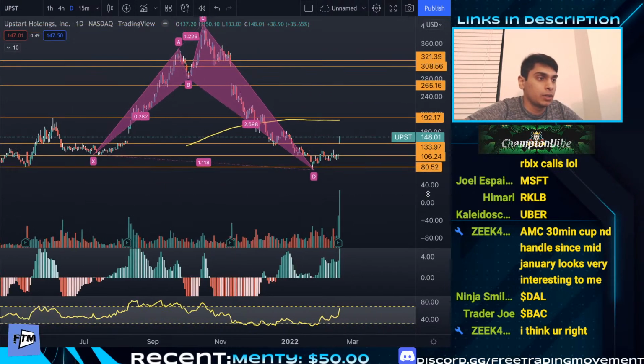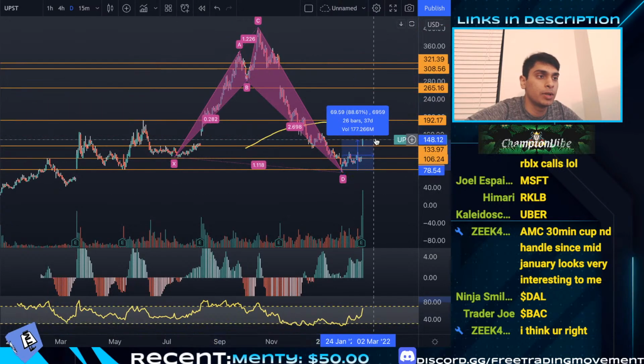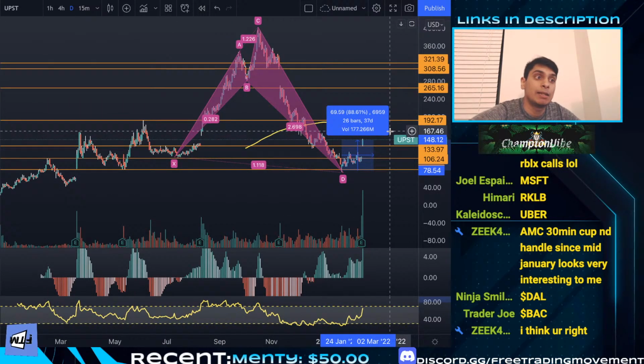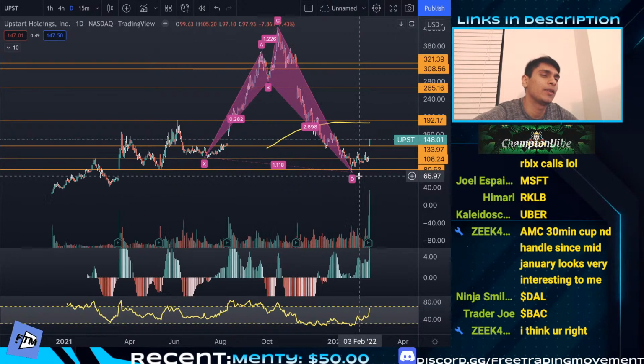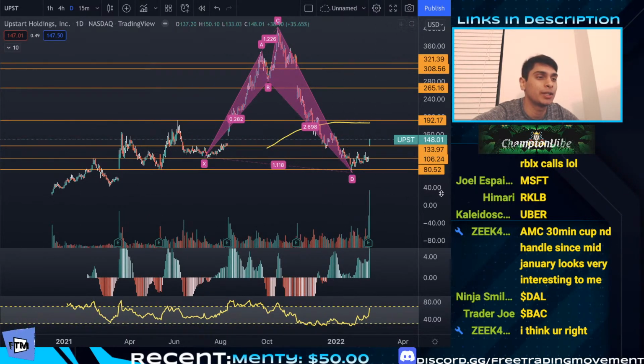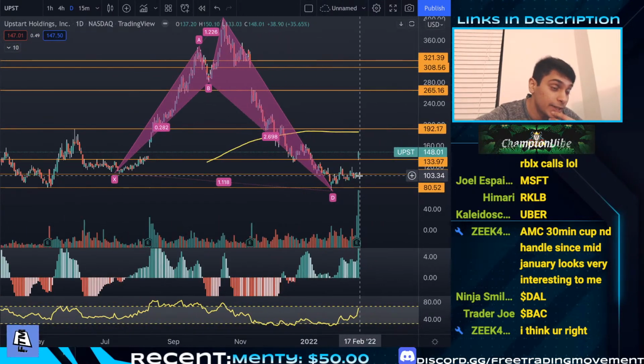Upstart. Shark playing out. It's up 89% since the PCC of this shark. And I do believe I was looking out down here. I think there was also a swing in these areas and it got stop hunted or stopped out. Ugh. It's running. That's great.